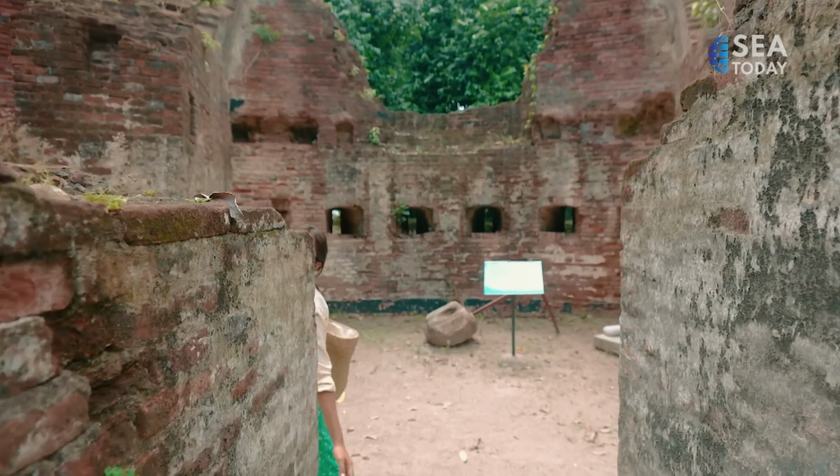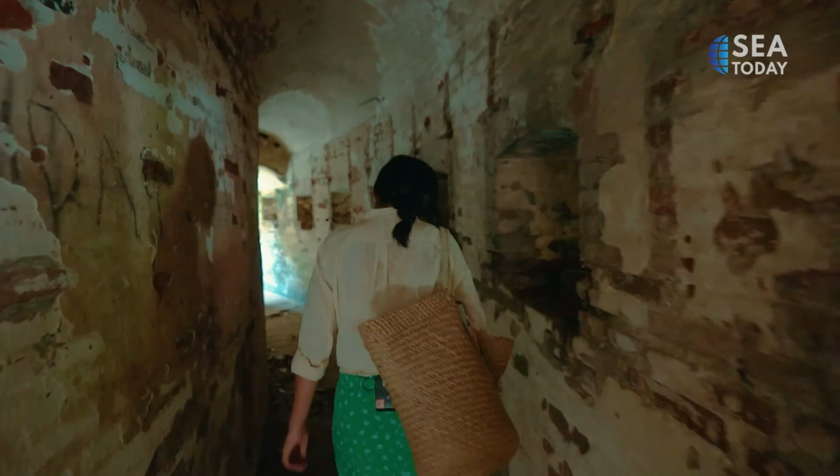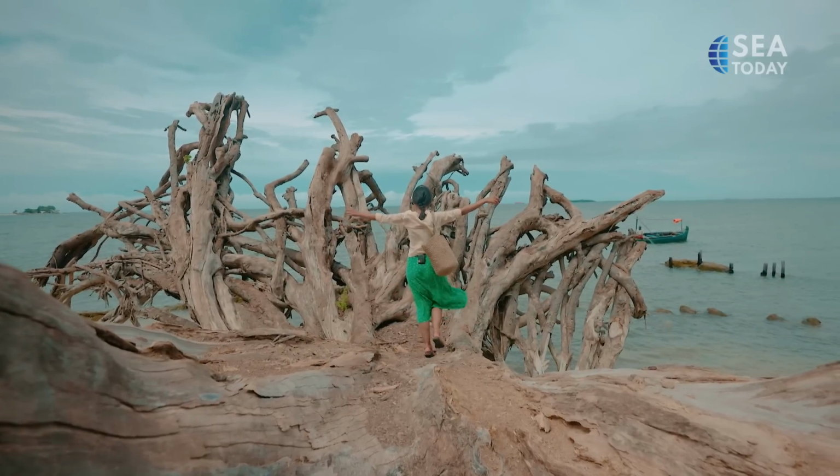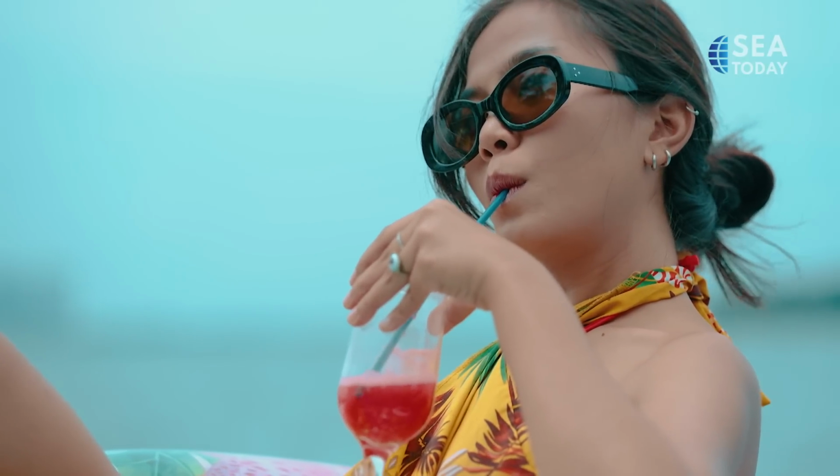My staycation experience in Bidadari Island has been super fun. I learned a lot about the past and I've learned how to live in the moment and refresh my body and soul.